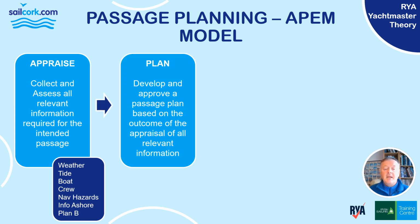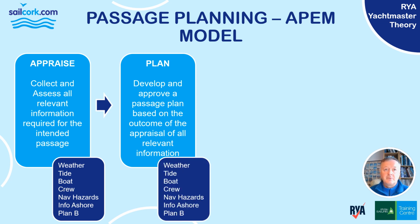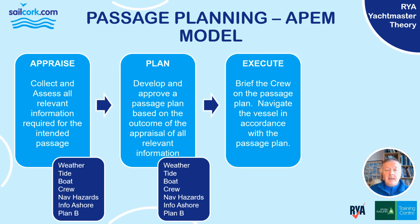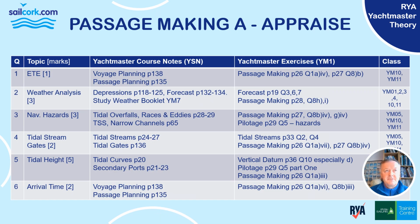And then you're refining that into a plan, which is to develop and approve the passage plan based on the outcome of the appraisal of all the relevant information. And you're using the same formula: weather, tide, boat, crew. So you're kind of filtering it through those 7. Execute then is in the second week, so it's about briefing the crew and then executing it, running the plan, and then monitoring the plan. And you're using those 7 steps on each of those. So more about that next week.